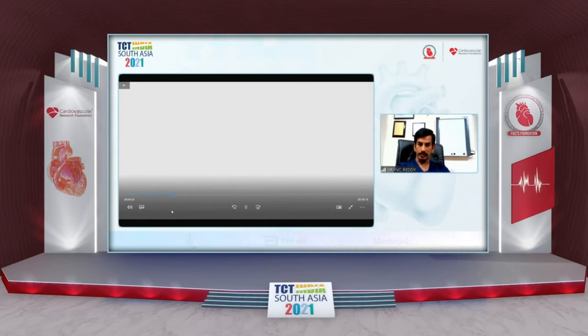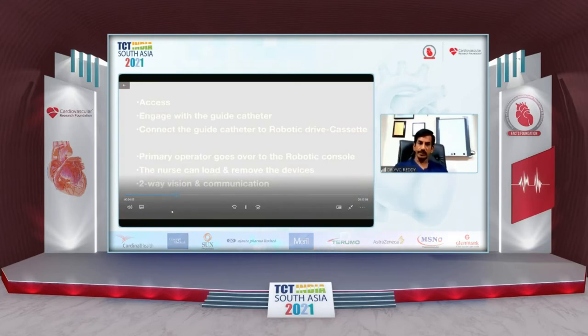We're going to start the case in 15 minutes, and as we go along, we'll show you the steps and then hope we'll have a good educative session. So as we proceed to the case, first we gained a right femoral access. The radial was weak, hence the femoral.